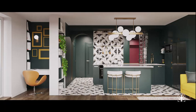A small home workspace slots into the corner of the living room. A muted yellow desk chair and matching picture frames add dashes of light color onto a dark green canvas. A modern wall sconce illuminates the narrow nook.